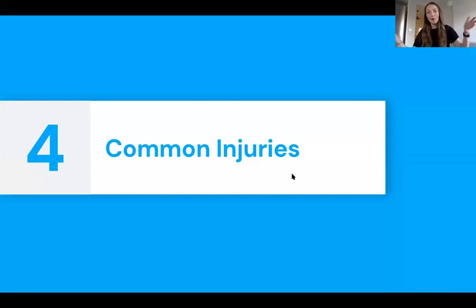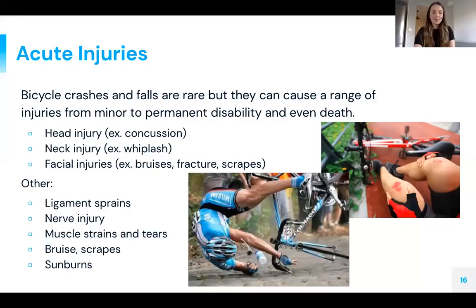So common injuries, perfect segue. There's two different broad types of injuries. We have acute injuries, and this happens when you fall off your bike, or a bicycle crash, for instance. Now, these are rather rare, however, they do happen, whether it is with another cyclist, like I said, the streetcar rails are pretty unforgiving, or in kind of worst case scenario, a vehicle. So, although they're rare, they can cause a range of injuries from minor to permanent disability and even death.